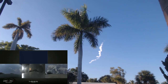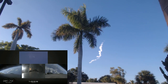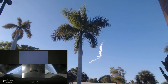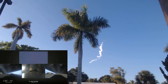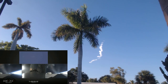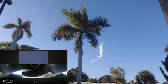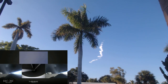Side boosters now beginning a flip to begin returning back to Cape Canaveral. Side boosters have begun the boost back burn. The center core has throttled back up to power. Everything looking good on the flight of Falcon Heavy. The next major event, main engine cutoff of the center core and separation and ignition of the second stage.